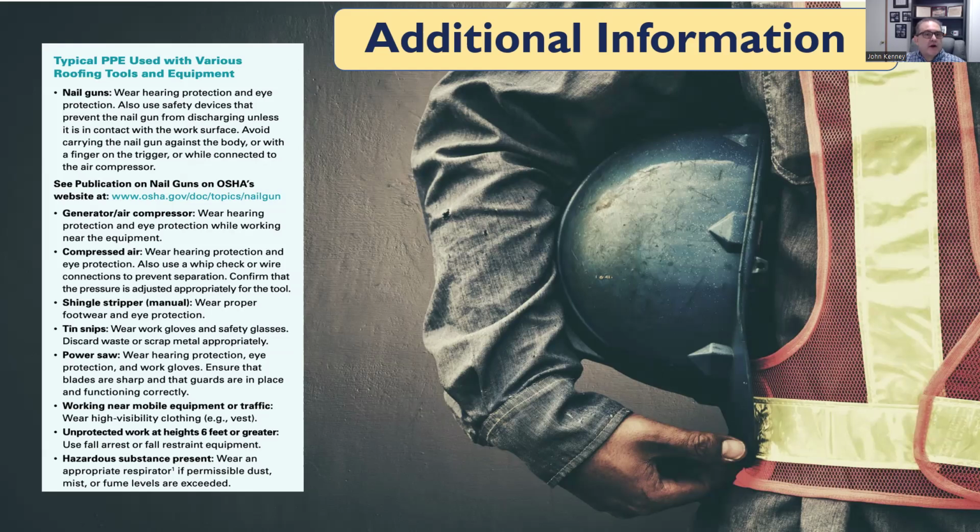Generators and air compressors: wear hearing protection and eye protection while working near equipment. Compressed air: wear hearing protection and eye protection. Also use a whip check or wire connections to prevent separation. Confirm that the pressure is adjusted appropriately for the tool. So there's more than just hooking up and using an air compressor to run your air guns.